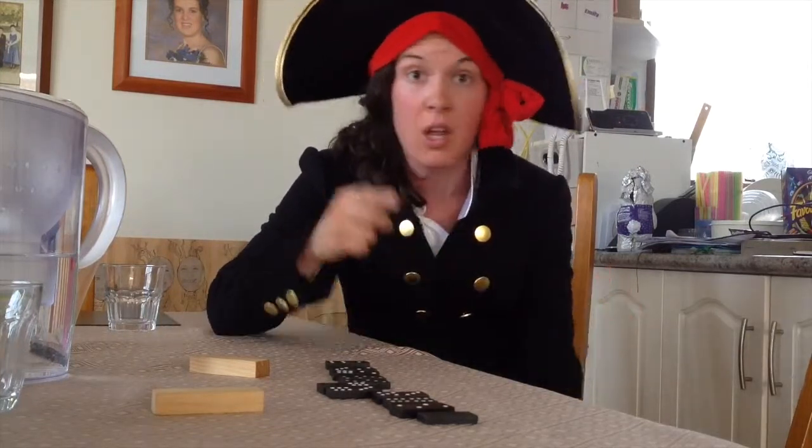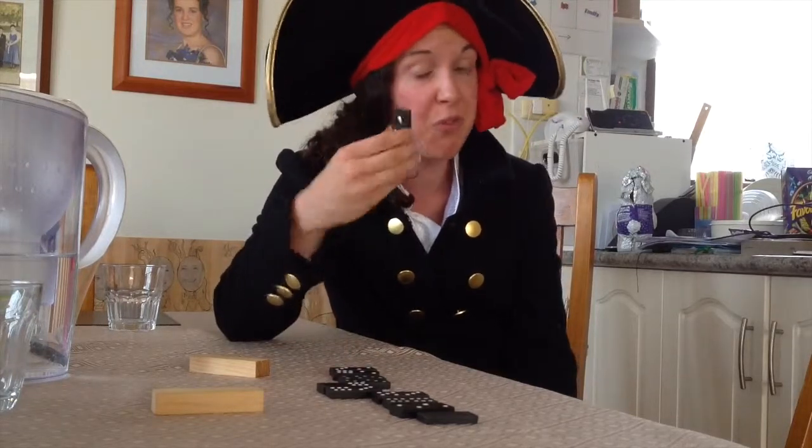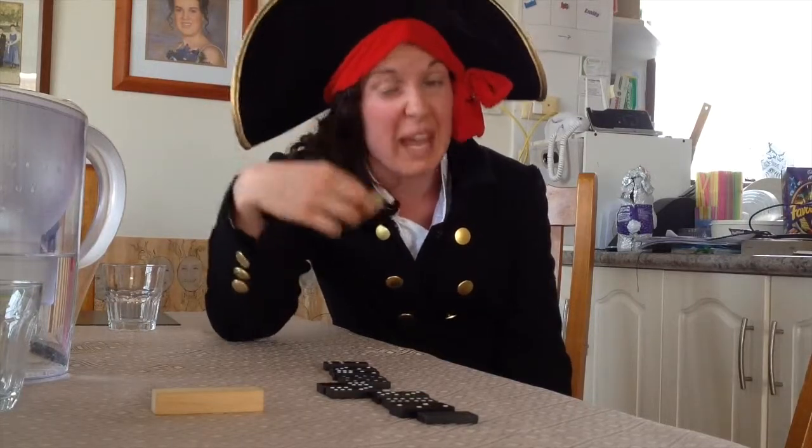For my plan of attack, I had a nifty idea of cutting the enemy's line of ships into 2 small groups that would be easy to find. And to show you what I plan to do, I've got dominoes for the French ships, and I've got Jenga blocks for the British ships, our team.